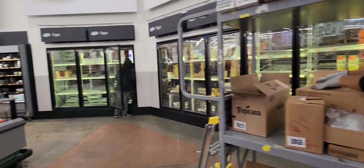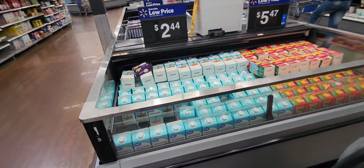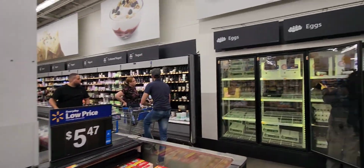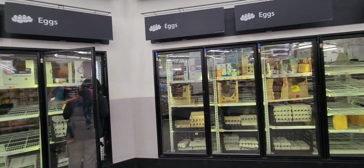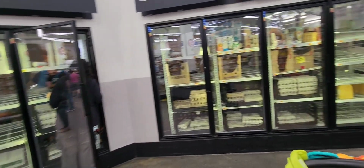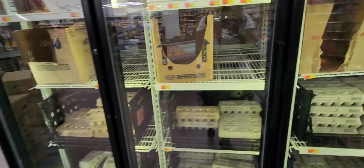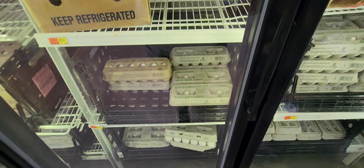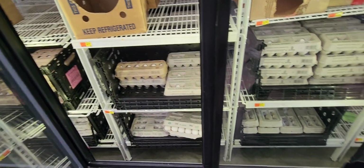$2.44 for the almond milk. Eggs are even low. Same thing here. Hardly any. Well, they have eggs, but it's low. Milk, low. Butter, low. I'm looking for the large eggs. There they go, right there. They're down to 97 cents for the large eggs here.